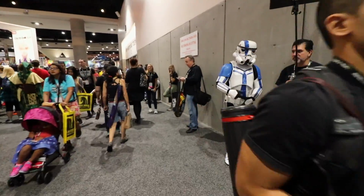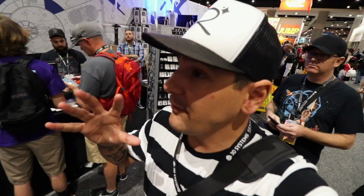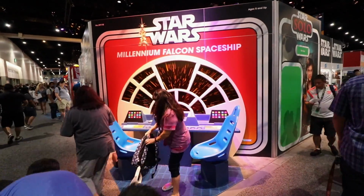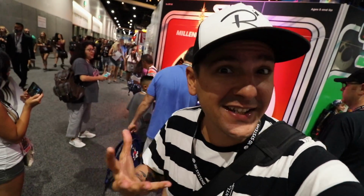I gotta tell you guys, no matter how much Star Wars they put out there, I never get sick of seeing a good stormtrooper. I realize some people are suffering from Star Wars fatigue, but with old school Star Wars stuff like this Kenner style Millennium Falcon spaceship photo op, I can't help but get excited.